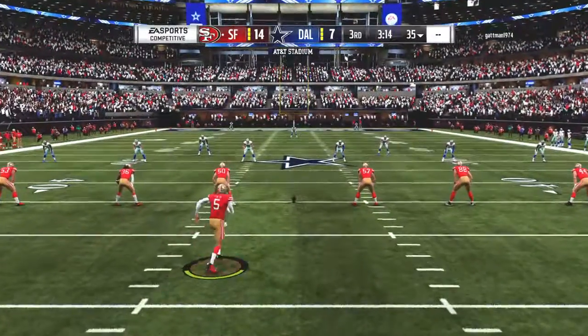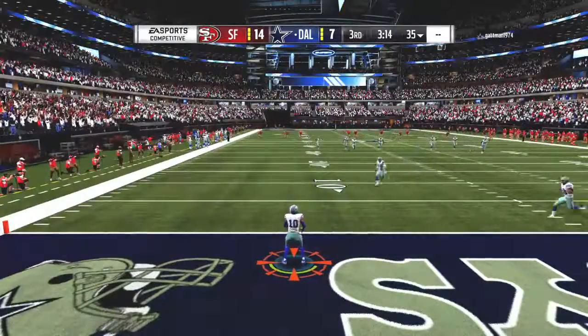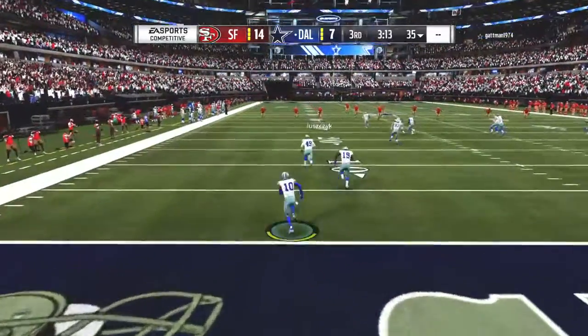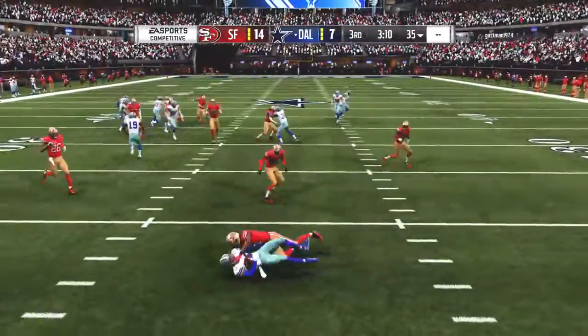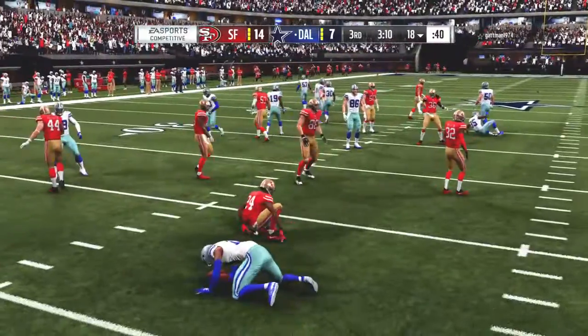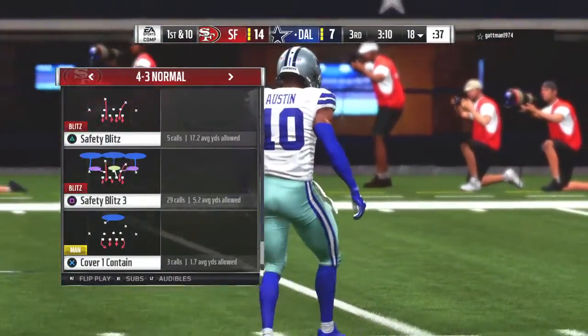The punter Pinion now to kick this one away. Fielded about a yard deep. And the decision to bring it out is going to cost him about 7 yards all told as he's taken down back shy of the 20.